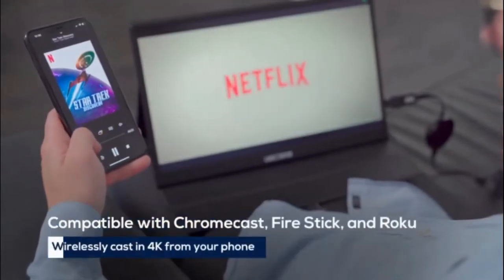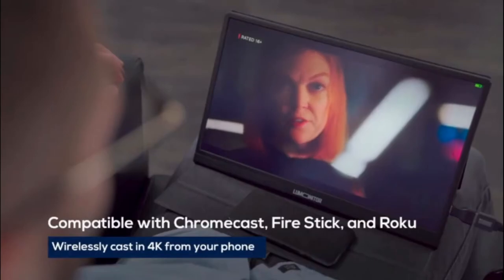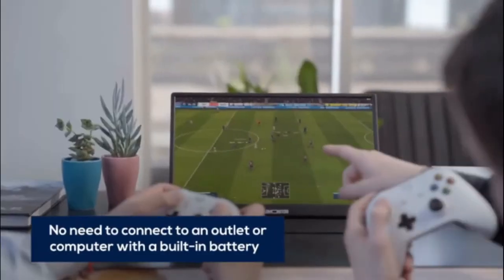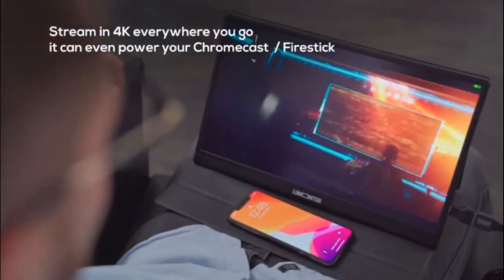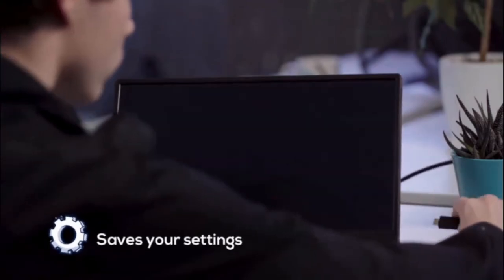Connect to your digital media player, and Lou Monitor becomes a standalone 4K tablet. Lou Monitor's built-in power source lets you connect via HDMI without a computer or power outlet. Lou Monitor's powerful battery completely liberates you from wires and bulky devices, and it will ensure your settings are saved when Lou Monitor powers down.